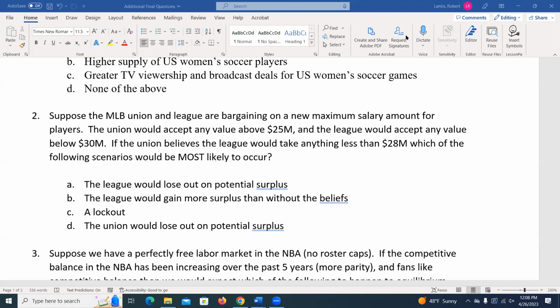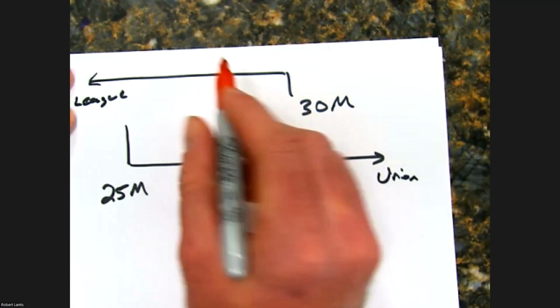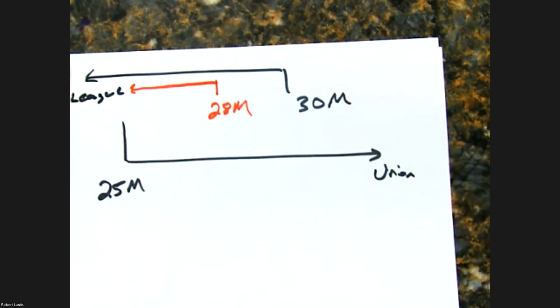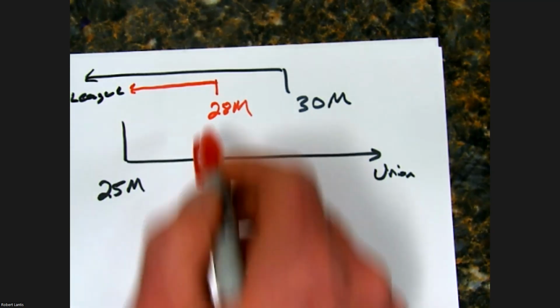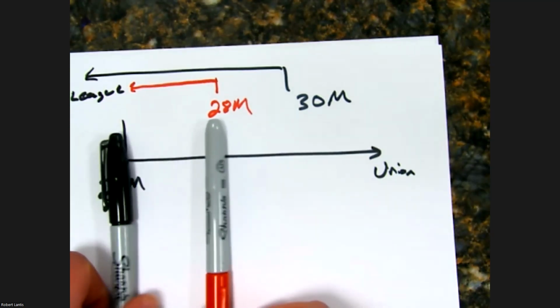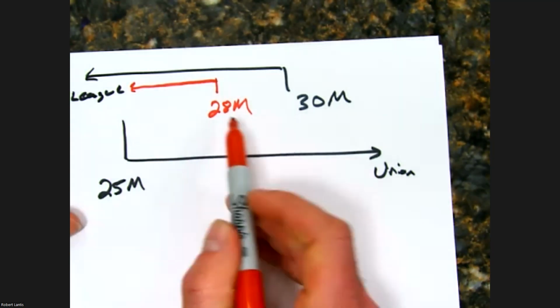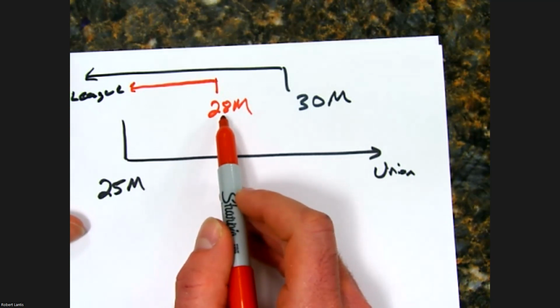However, what happens if instead the union believes the league will take anything less than 28 million, right? So here, the union believes that the league is even more of a stickler against paying these high maximum contracts. So they actually would only agree to 28 million or less. Well, now our new contract zone has shrunk, right? But what could the negative impact be here, right? Well, if they expect that this is the highest value that the league would take, what values will the union no longer offer?